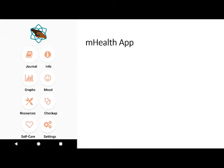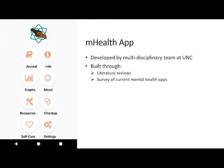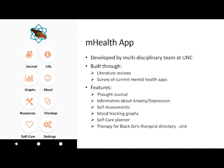So what you see here is a basic home screen of the app itself, and it's called Therapy Link. And this was actually developed by a multidisciplinary team at UNC, and it was built through literature reviews, a survey of the current mental health apps that exist in the App Store, and also from expertise from people with psychology and human-computer interface backgrounds. And some of the features that it contained were thought journals, self-care plans, mood tracking graphs, but most importantly, a Therapy for Black Girls therapist directory. It was a link embedded into the app, so it would help users find a therapist.